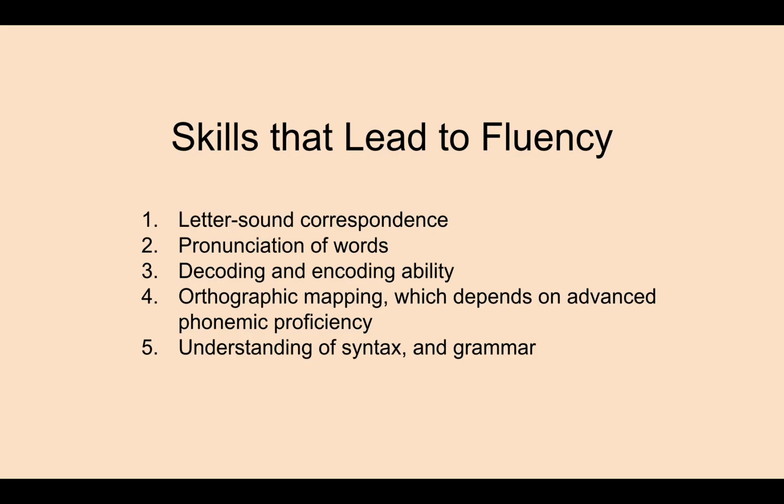We know there are certain skills that are required to lead to fluency, and they're listed here: letter-sound correspondence, knowledge of the pronunciation of words, decoding and encoding ability, orthographic mapping, which requires advanced phonemic proficiency, and I will talk about that in great detail in this video, and understanding of syntax and grammar, which leads to prosody, reading with expression.